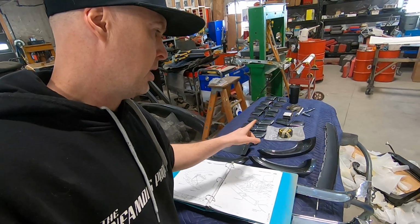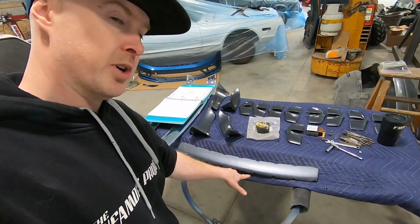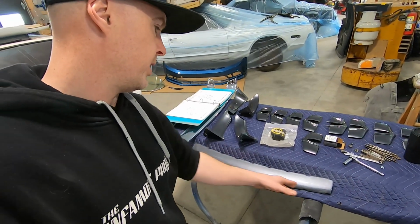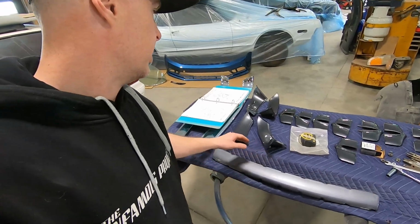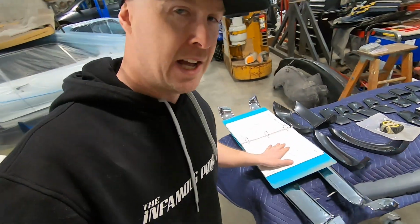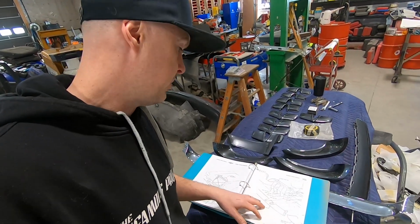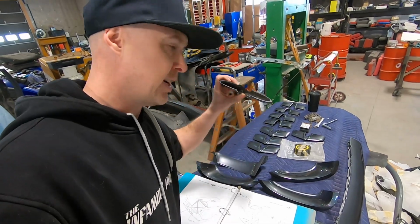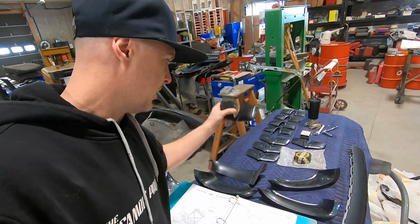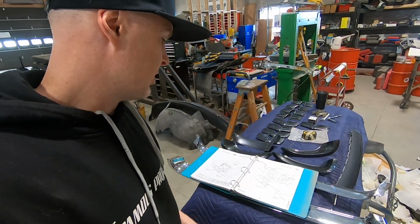So the center piece is unique, and then these 2 are unique, then these 2, then these 2, probably based on the curvature of the way that this piece is. So it's really handy to have a manual like this. Sometimes these diagrams can look confusing, but just being able to see some part numbers and then looking on the inside here and finding the numbers kind of allowed us to figure out all the pieces to the puzzle.